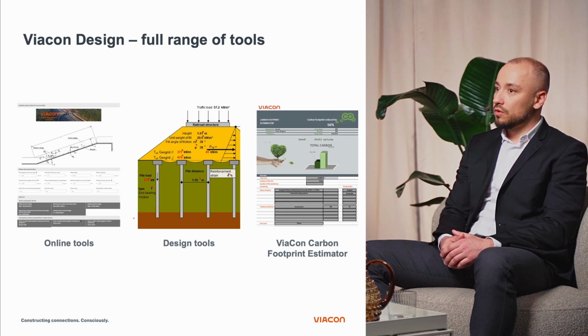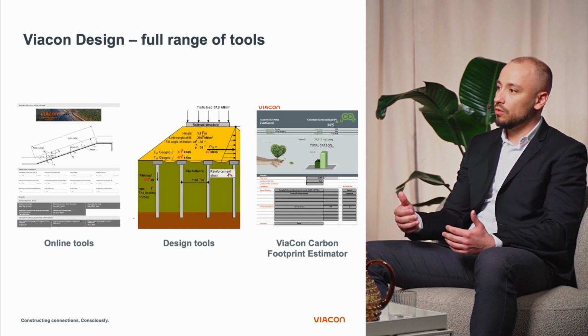Our engineers support our partners with a full range of tools for designing solutions with geosynthetic materials and corrugated steel structures. Moreover, using our carbon footprint estimator, we are able to evaluate the sustainability of our solutions, comparing them with the alternative available methods. And I believe that is how we empower customers, by providing a complete transparent picture of ViaCon solutions, making it easier for them to make informed decisions based on facts, figures, and not just hearsay.